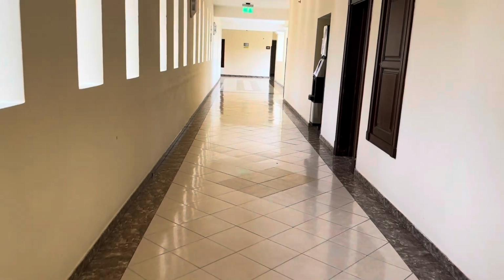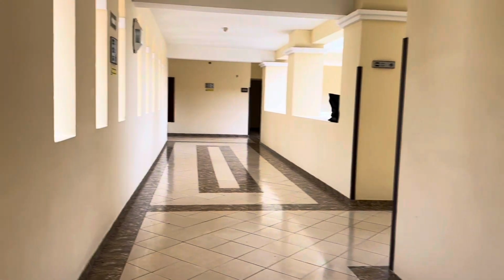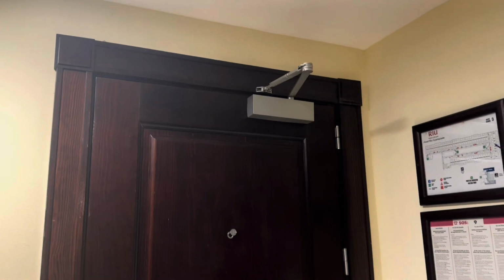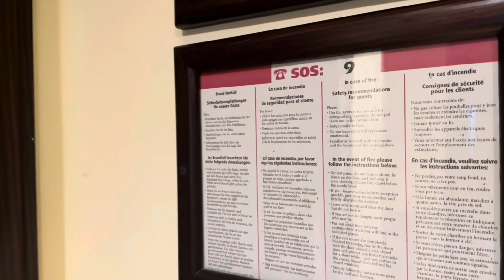Hey guys, welcome back. So this is a walkthrough of room 5105, which is an ocean view room located at RIU Guanacaste in Costa Rica. The main hallways were pretty light, but our hallway to get into our room was pretty dark. I think the lights were set on a timer, and we were here during rainy season, so it was pretty dark outside too a majority of the time when it was raining.